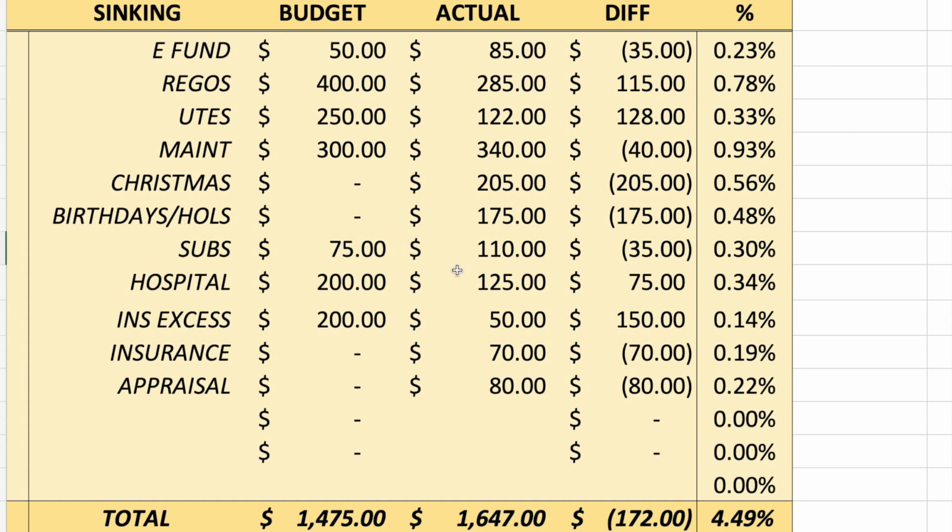Our subscriptions, and again, our subscriptions include both our personal, and we really only have about 3 personal. That's Netflix, Disney Plus, and Amazon. And actually, we don't even pay for Netflix. Our son does. We've just got Disney Plus and Amazon. Yeah, those are the only 2. All the rest are professional subscriptions. So things that I have for different websites that I need to use for teaching or for my professional societies, my membership fees, anything like that. So $110 is what that is coming out to.